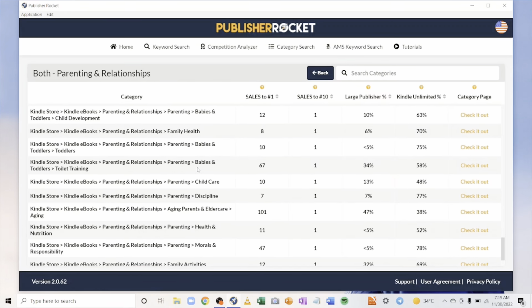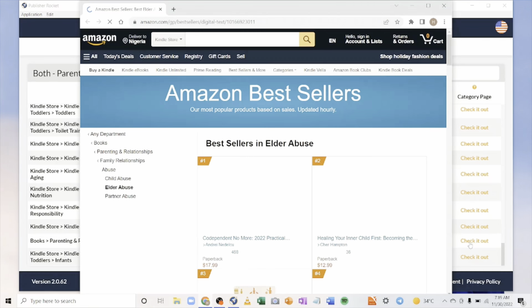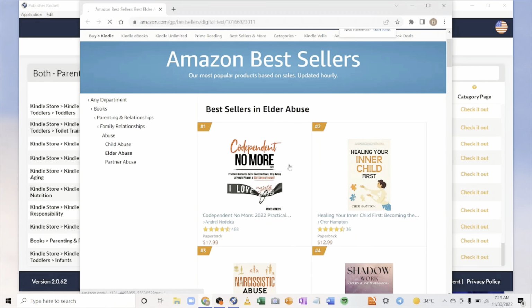There are so many other categories, so many other profitable categories that are here that you can use. You can see this one: books, parenting and relationships, family relationship, abuse, elder abuse. You can put your book in this kind of category. It is profitable because this is the number of copies you just need to sell to become the best seller. Just 3 copies, and it is possible. You can publish your book and sell 3 copies and become the best seller immediately. And when you sell just 1 copy, your book will be ranked among the top 10 books in that category. You can go ahead and check it out to see the books that have been published under that category. These are the kind of books that are there.